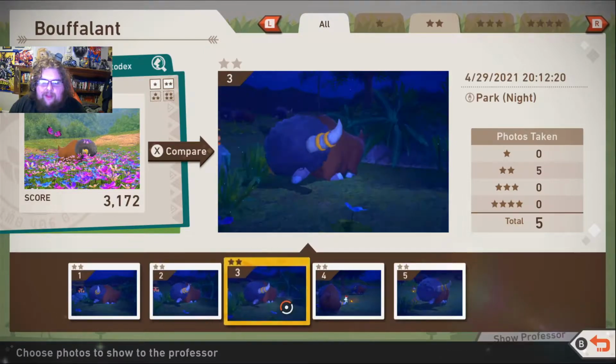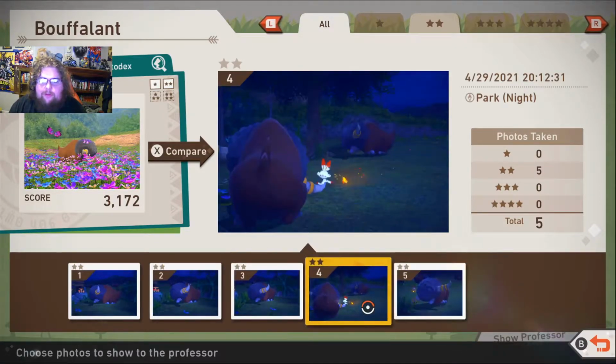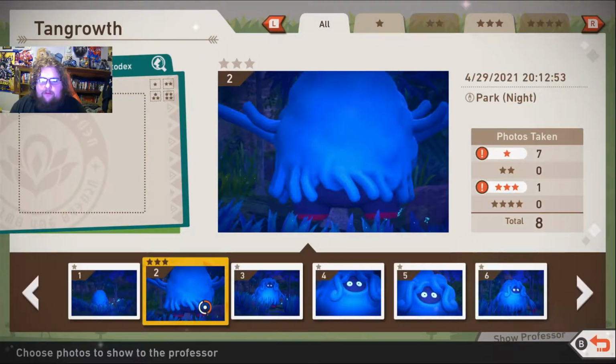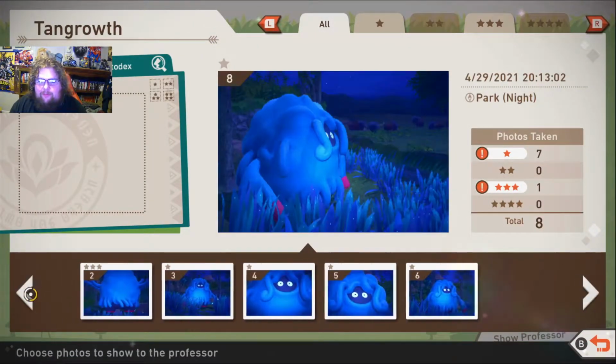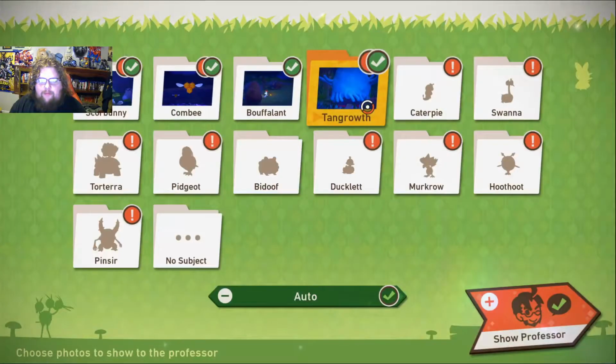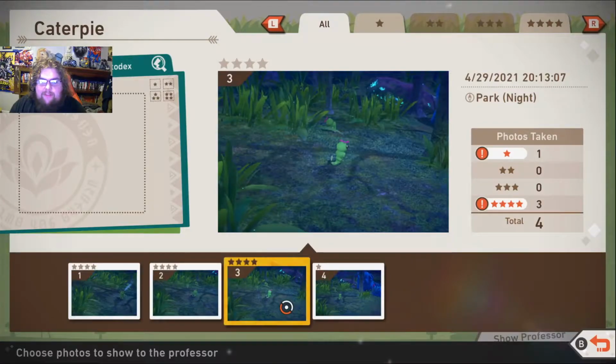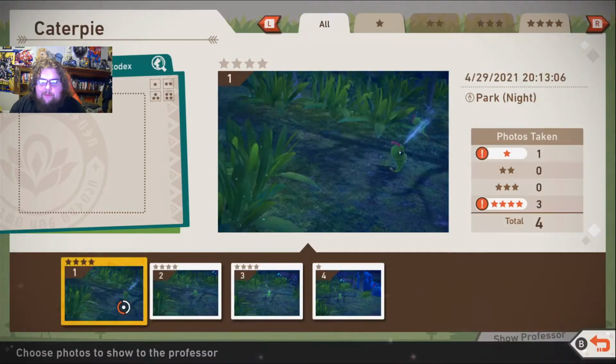Oh, he opened his eyes for like half a second. Yo, Scorbunny's in this picture. I don't care. It's really a Scorbunny picture, but that's fine. That's a 3-star picture? Yo, fine. I missed the Caterpie doing the thing, but it still gave me the 4-star. There we go.